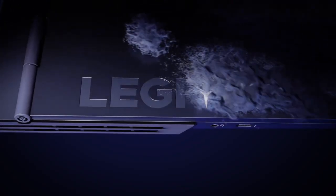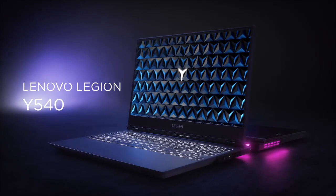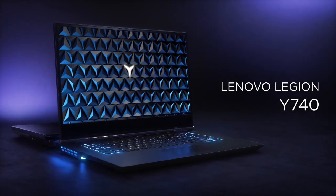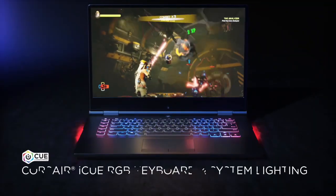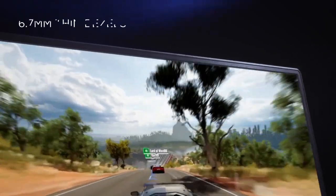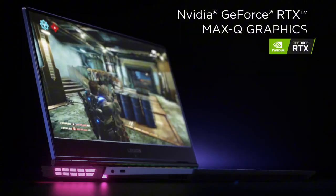The Lenovo Legion Y540 is a powerful and sleek gaming laptop designed to take your gaming experience to the next level. With a 15.6-inch Full HD display, you'll be immersed in vibrant visuals and stunning graphics. Powered by up to 9th-gen Intel Core i7 processor, NVIDIA GeForce GTX 1650 graphics, and up to 32GB of DDR4 RAM, this laptop delivers exceptional performance and speed.